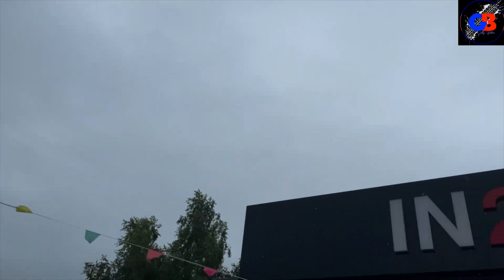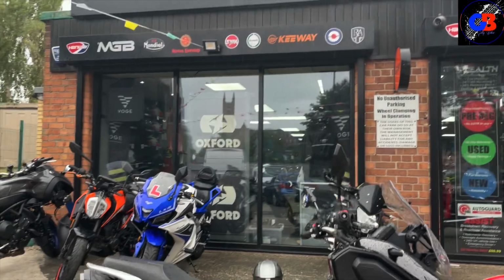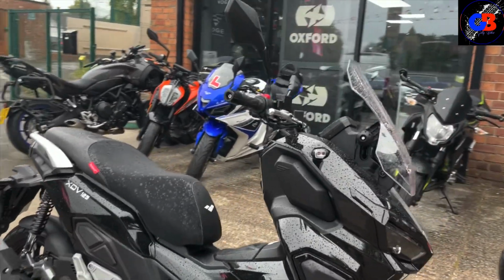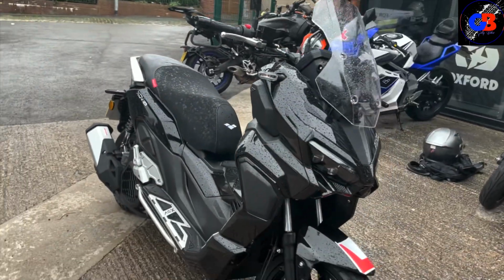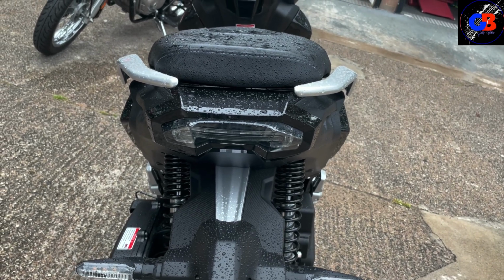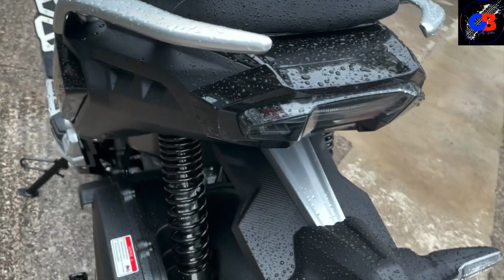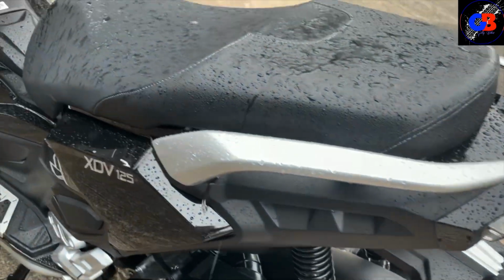Beautiful British weather. It's starting to pee it down on me, standard, but I'm not going to let it defeat me. I'm still going to go and try it. Like the clear lenses, dual shocks at the back, so that kind of makes it a little bit better for going over the lumps and bumps, which we get a lot of in the UK.